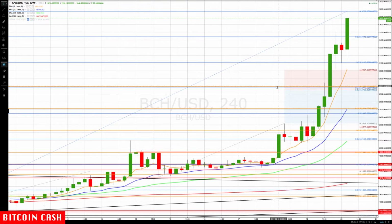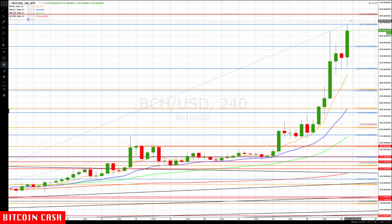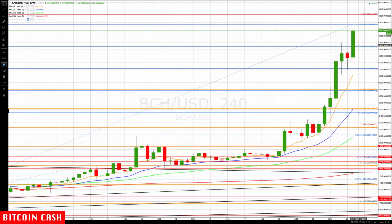Quick look at Bitcoin Cash. It exploded to the upside, went through all our levels. Our final one was 3,014, which it easily went through. Those levels are completed. Just another projection: 39.24 is our next projection, but what we're really doing is more focused on trailing a stop.